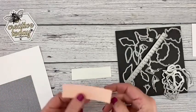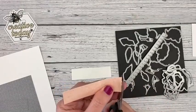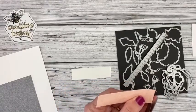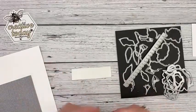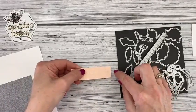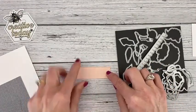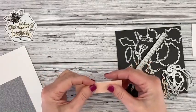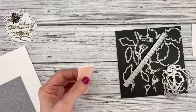And I have taken a piece of designer paper, and this is from that Peony suite of products. This edge looked a little rough, so I'm just going to trim that up a little bit. I've pulled the first layer off of these foam adhesive sheets, and I'm just going to position this right on there. And so you can see this is going to be like a big, thick something. So let me show you what I'm going to do with this.